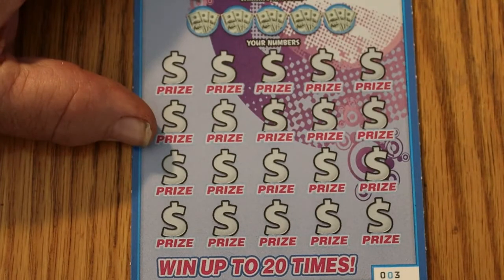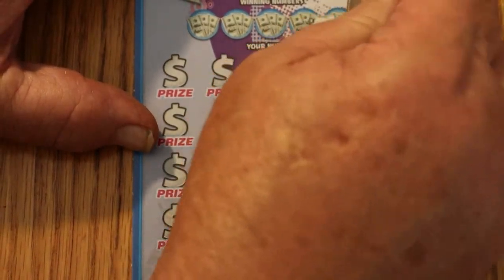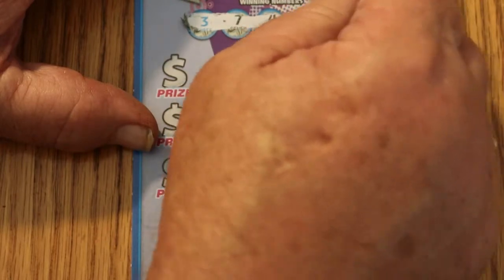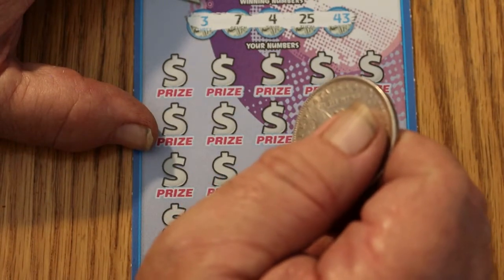Ticket 003. And by the way, if you hear a ticking stopwatch in the background, tick, tick, tick, like an old episode of 60 Minutes, I run a stopwatch on the side to keep track of how long the sessions go. 3, 7, 4, 25, and 43.